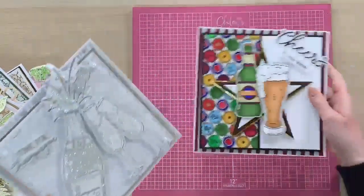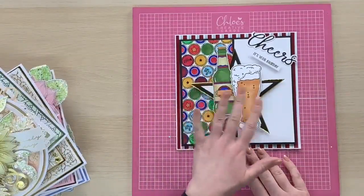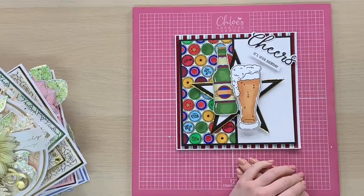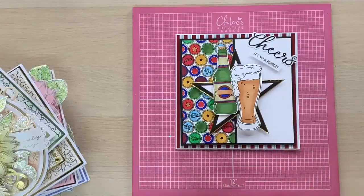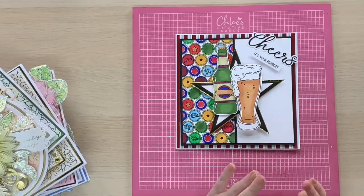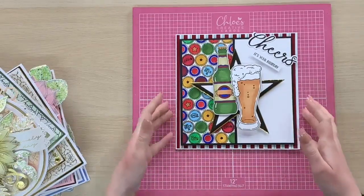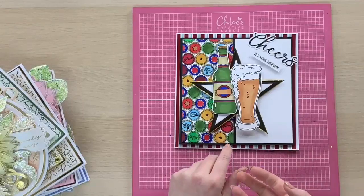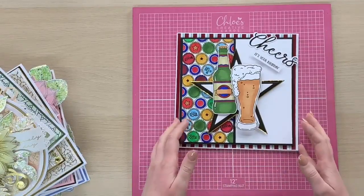And then we've got this one here that's using that beautiful beer cap background and using the beer bottle and glass as well. But you can see how it all coordinates and works perfectly together. So really loads and loads of projects in that magazine. I think there's about 80 in total. So you are definitely going to have lots and lots of inspiration for what you're going to be able to create. And maybe if you've got some of our products in your craft box already at home, you'll get some ideas as to how to use those too.